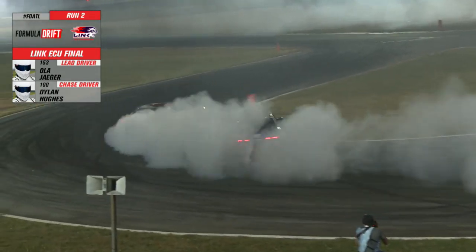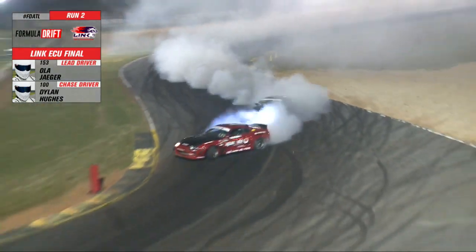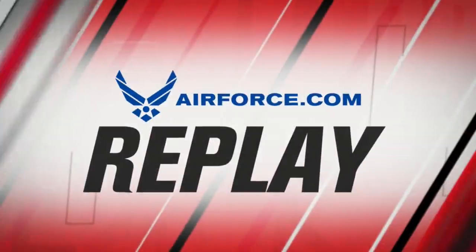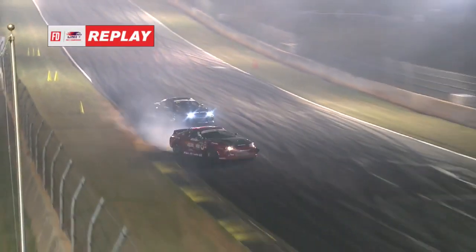Dylan Hughes tightens it up to accommodate for that shallower line. Yeager powers through and out of the keyhole. Dylan Hughes brings it around that final clip, and Hughes goes off course. He overcooks it. And that could be all she wrote for Dylan Hughes. Yeah, I think that is all she wrote.